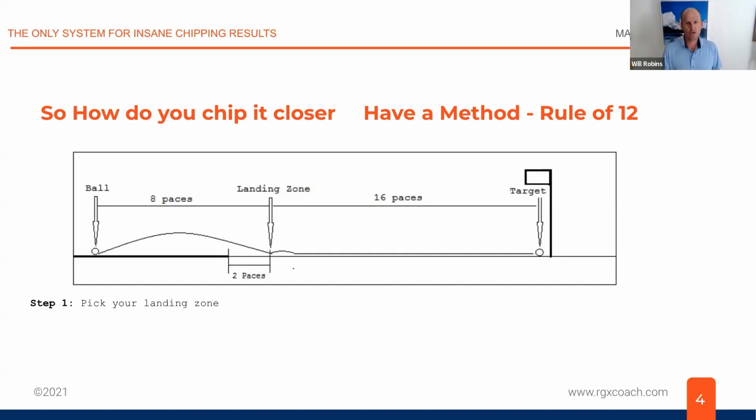So that's the first concept. The second part is that you pace off the distance from where you are to that landing zone. I physically have them walk onto the green from their ball, and they pace out, let's just say for this example, 8 paces. And I have them stand where the landing zone arrow is.